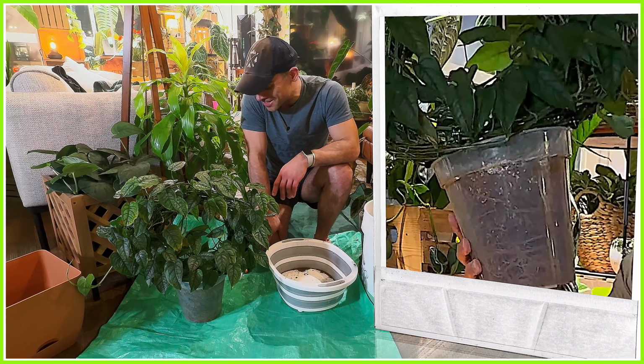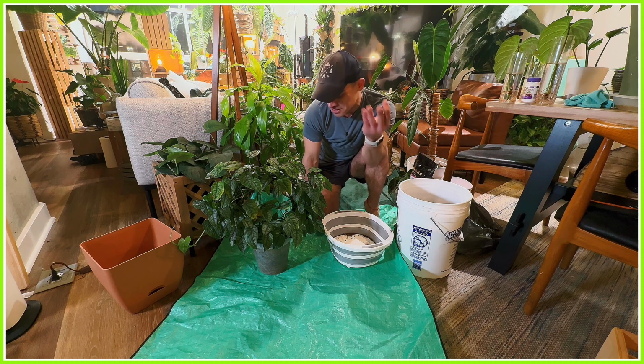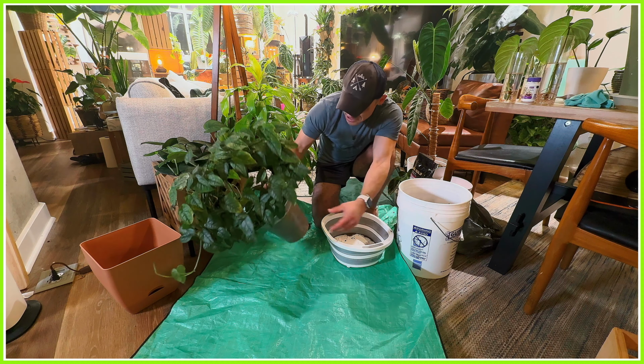The other big issue was as I was redoing my plant display, I moved it out of the way where it was getting good natural light, and I moved it into a dark area where I watered it, and its soil has been soggy, which has led to these gross looking leaves. So what we're going to do is we're just going to simply prune and repot it. And of course, we'll start with the repotting first.